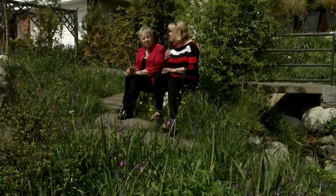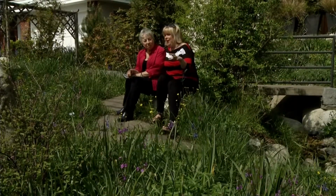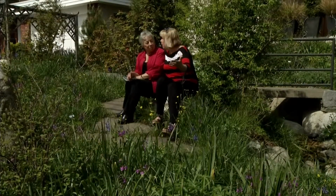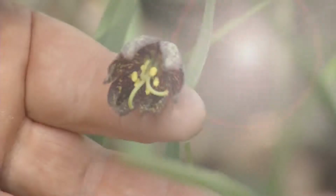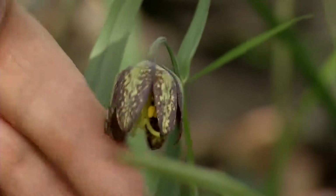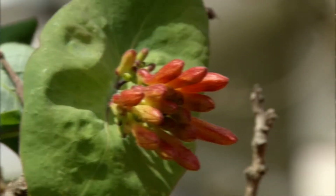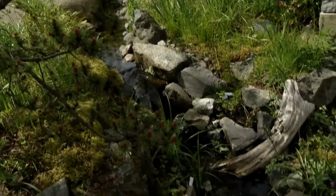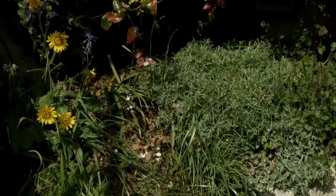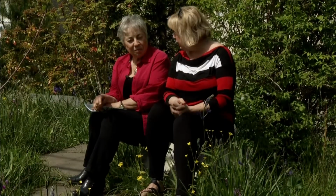I'm actually with a very wise, knowledgeable, educated woman who has created, I feel like I'm in a regional park right now, Louise. I feel like I've just gone for a hike to Horth Hill or Bear Hill, but this is your yard. What made you decide to create a garden filled not only with native plants, and of course there's a beautiful stream here and rocks, but plants that needed to be saved, plants that we need to cherish? What was your vision behind this garden?